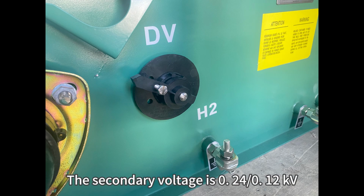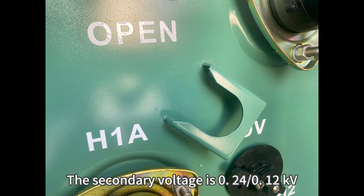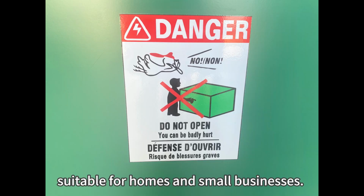The secondary voltage is 240/120 V, suitable for homes and small businesses.